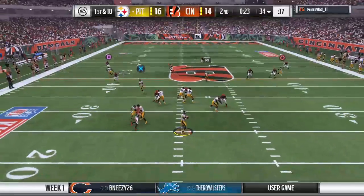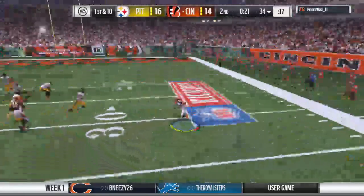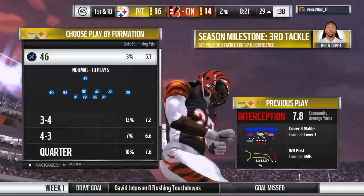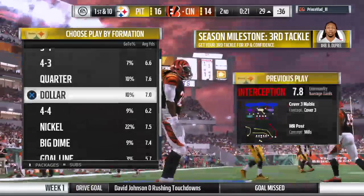They'll throw on first down with Ryan, looking for Green, and it's intercepted. A great read, and it's picked off. And they will take over at the 29-yard line.